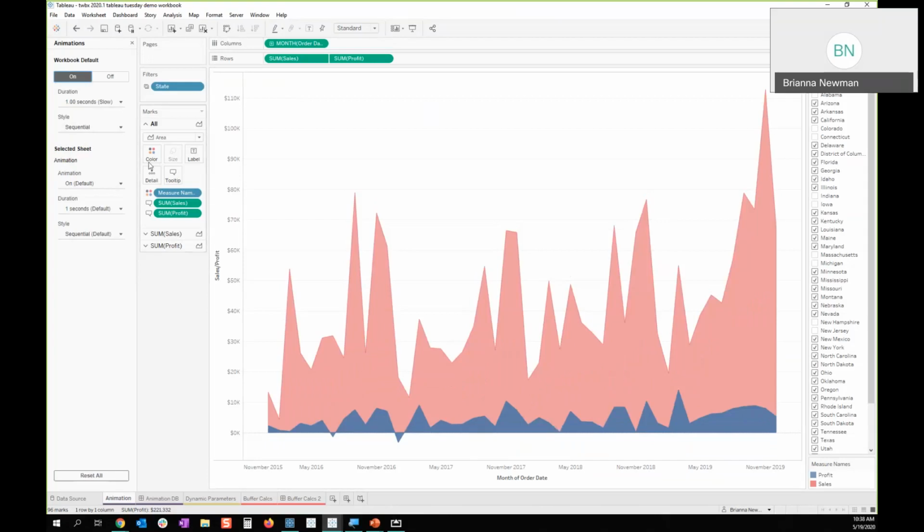So with that, we turn on our animations. We can choose how quickly we want those animations to show up in our viz. And there's also two separate styles of animation. Namely, we have sequential and simultaneous. So these are kind of hinting at what they do, but sequential is going to change one sheet at a time in your dashboard. Simultaneous is going to change everything at once. So take that with a grain of salt that if everything's changing all at once, it's going to be hard to track that movement of a point across data changes. So keep that in mind.